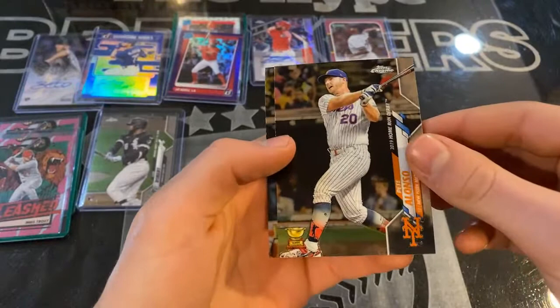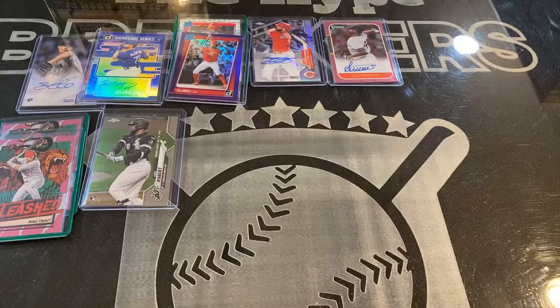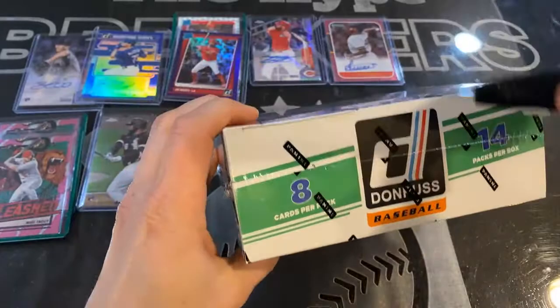All right, on to our last box. Let's get some last box mojo. Donruss coming next, 14 packs deep.